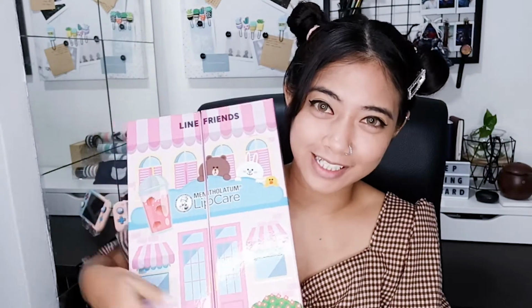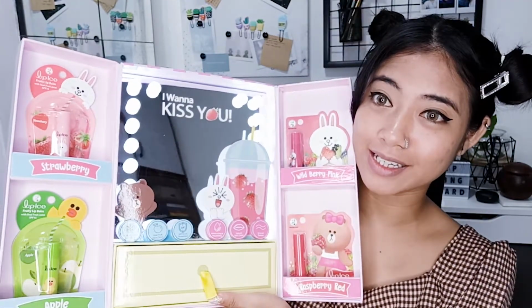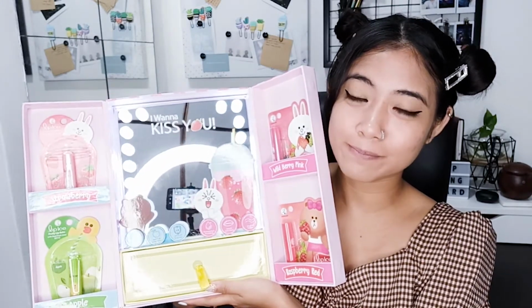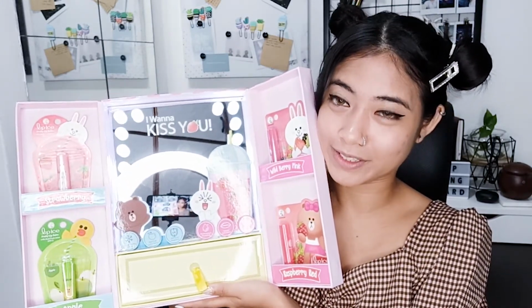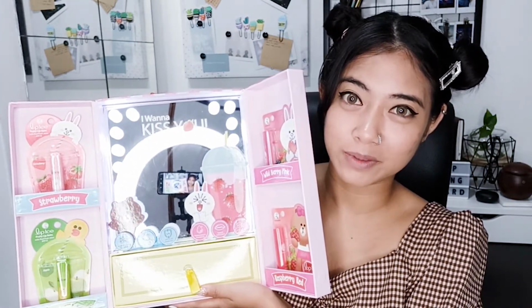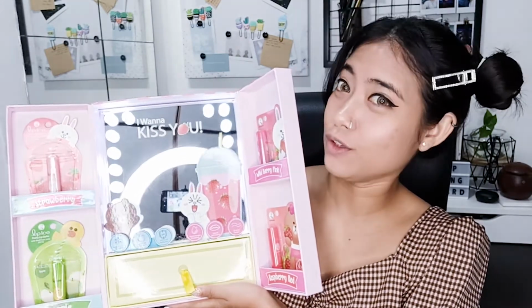The thing that's even cuter about this is the inside part. Ta-da! And you guys can see yourself there. It's super cute! Honestly, this is the first time that I'm receiving a PR package that is this adorable. And to match up with the whole aesthetic of being adorable, hence why I have two buns on my head and I have a huge clip on the side, and I hope it's working.